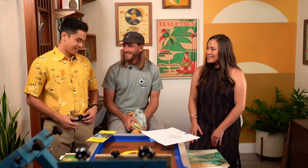Take a look. I think we have Bryson here, who's going to be modeling some stuff for us. Oh, yeah. Looks great. Oh, wow. I like that yellow. And I've got to say, it's a really comfortable, loose fit.